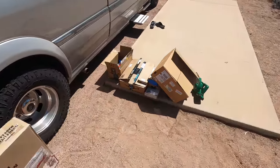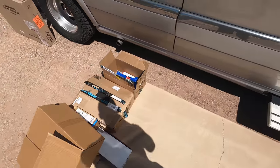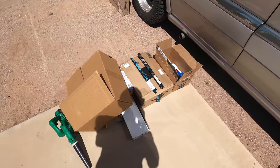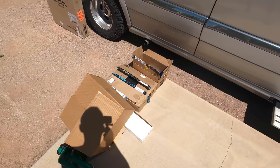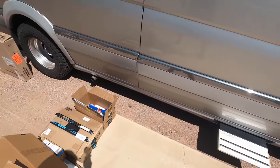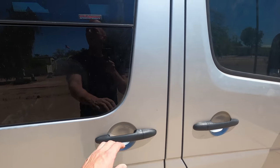And this is what we have left over of extra packages, Amazon stuff, which we'll obviously have to store inside until we get back home. But that's what we got left over. So let's check in with Chris and see how she's doing with the water.